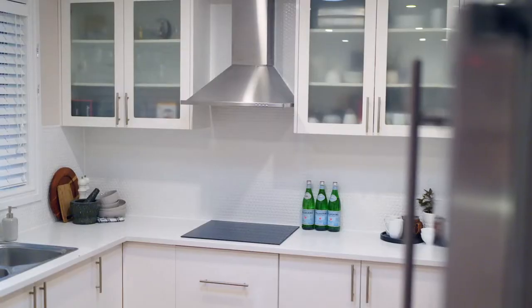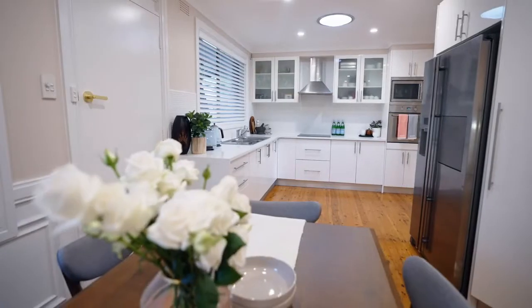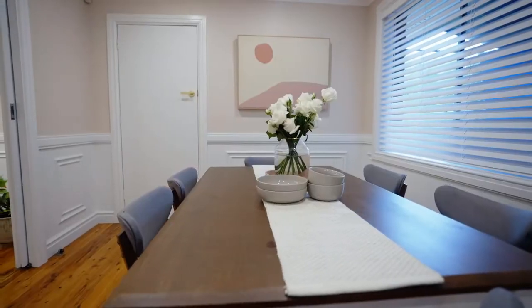Wow! A fresh colour palette, new splashback, benchtop and blinds make the space feel clean and modern.